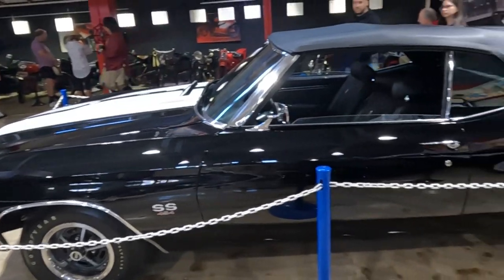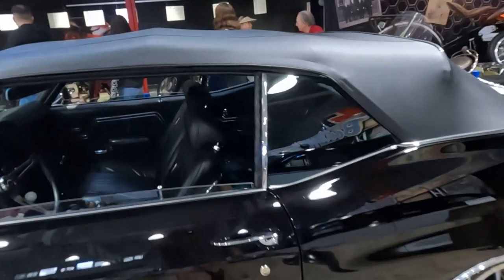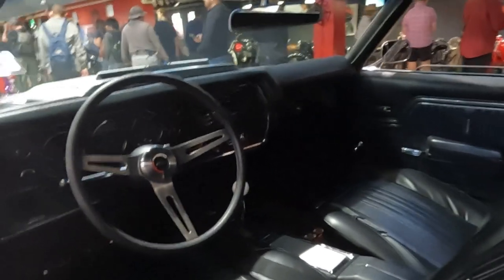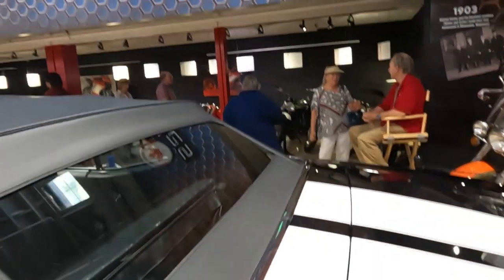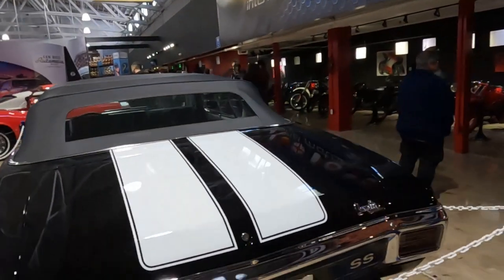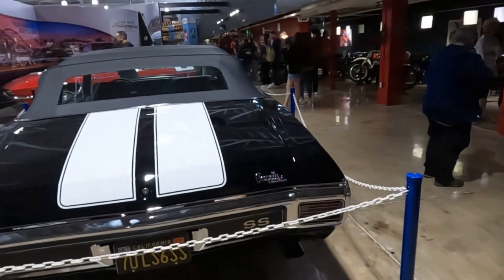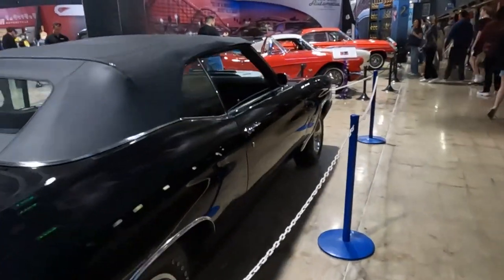I've seen a lot of fun videos of the car. Look at that inside. Wow. Beautiful. So classic. SS. Drop top there. Convertible. Super clean.